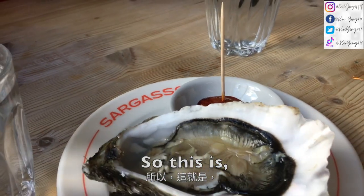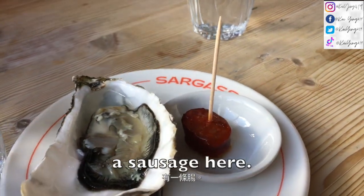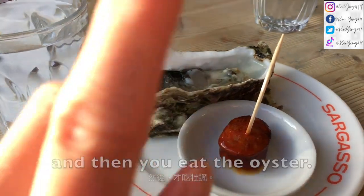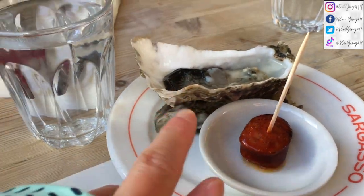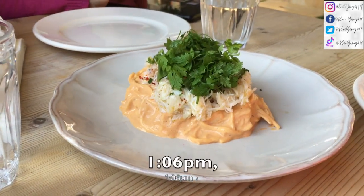So this is the oyster, and there's actually a sausage here. Apparently, you're supposed to eat the sausage first, and then you eat the oyster. And the sun is shining. It is now 1:06 p.m.